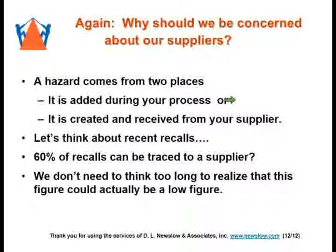I was told that this was a recent survey that resulted in tracing back to 60% of recalls being caused by suppliers. I don't know. Some people think that's high. I don't know if it's high. It might be actually low. We don't need to think too long about this figure and whether it's low or high when we look at some of the examples.